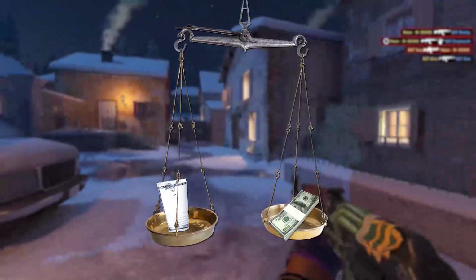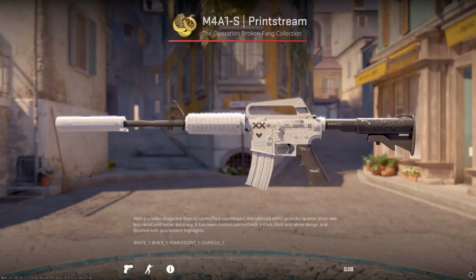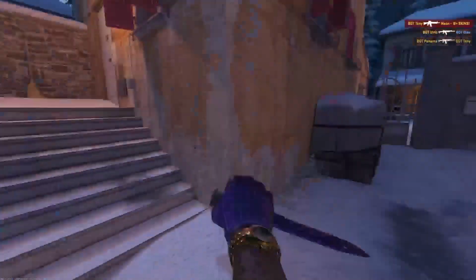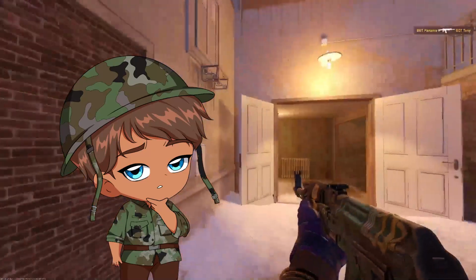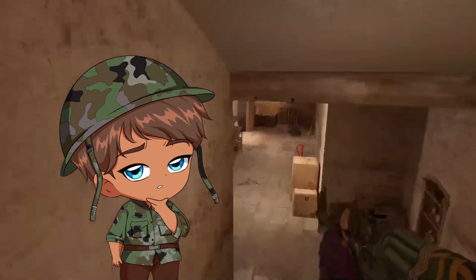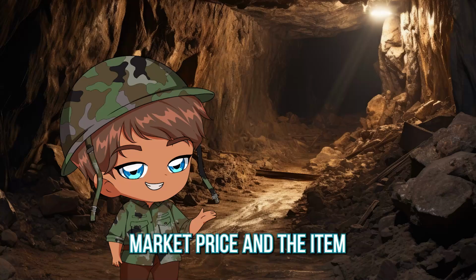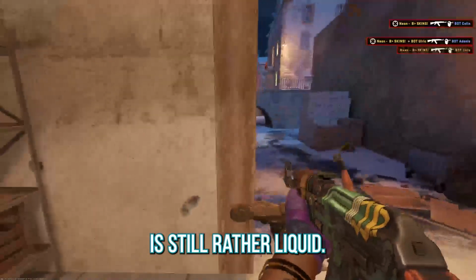The most liquid items on Buff163, let's take a field tested M4 print stream for example, they have buy orders like 1% under the actual market price. And with your initial loss of 2.5%, that's not really worth it. But if you go a bit deeper, it is not uncommon to find items where the buy orders are like 5 to 10% under the market price and the item is still rather liquid.